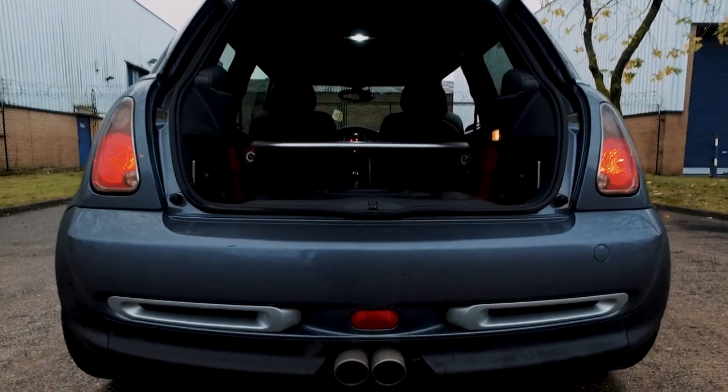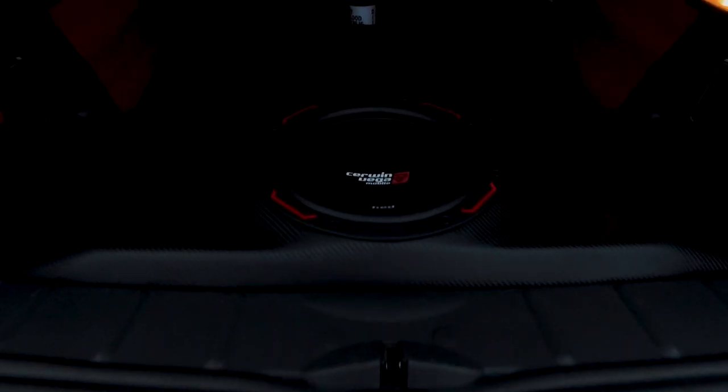It's a nod to the mid-noughties, when we all drove around with subs in the boot. I did. Amp sat in there. I did. Still would do now if my wife had let me.